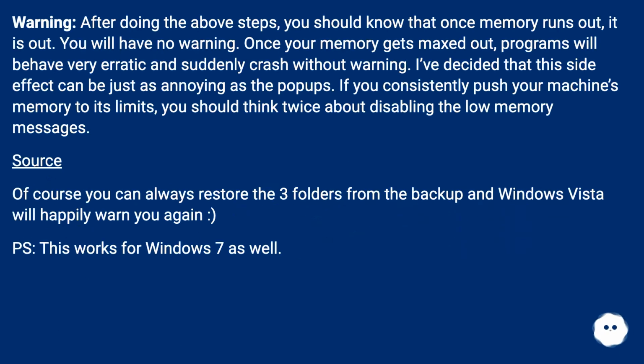Warning: after doing the above steps, you should know that once memory runs out, it is out. You will have no warning. Once your memory gets maxed out, programs will behave very erratically and suddenly crash without warning. I've decided that this side effect can be just as annoying as the pop-ups. If you consistently push your machine's memory to its limits, you should think twice about disabling the low memory messages.